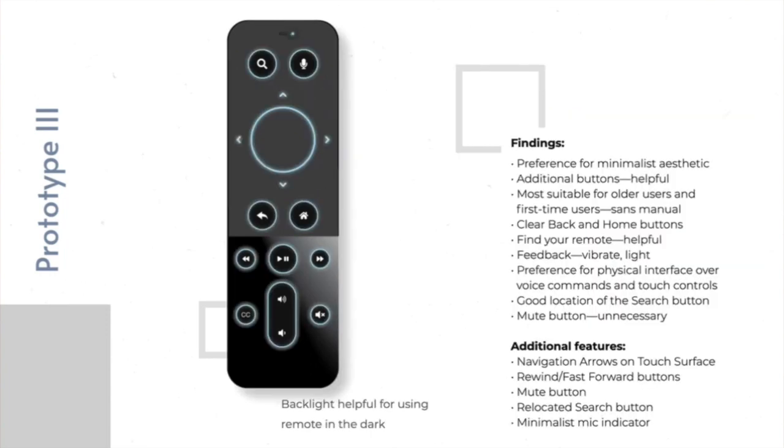Prototype 3 also features a multi-purpose backlight feature that is helpful for using the remote in a dark user environment and additionally illuminates the touch surface to indicate that users can swipe to navigate. The light also turns on when the Find My Remote feature is activated.